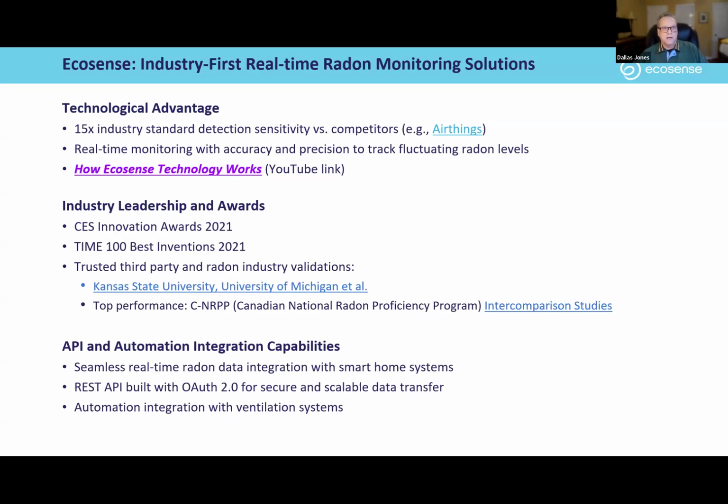I'll give you an example. When we say that the sensor is 15 times more sensitive than the industry standard, a lot of professional devices out there cannot come close to getting the type of accuracy in hourly readings that our monitor can provide for homeowners like you. So we've won awards as a result of the technology. We won the CES Innovation Award in 2021 and the Time 100 Best Inventions Award that same year.